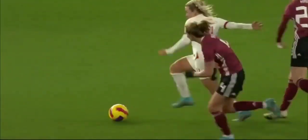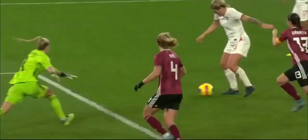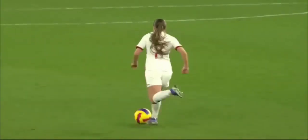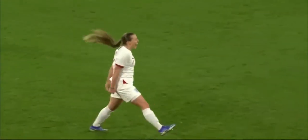Well, Ellen White opened the scoring in the first half, and then it was Millie Bright, who was our centre-back, turned centre-forward with a second goal for England, making it 2-1, her second of the tournament as well. And then Fran Kirby finishing the Germans off, making it 3-1 and crowning England the champions of the Arnold Clark Cup. What a performance from the Lionesses today.